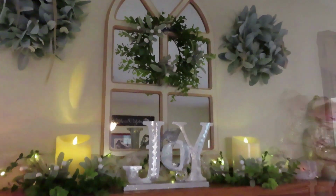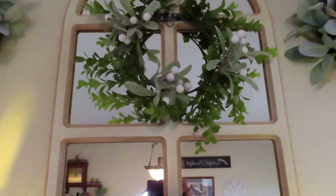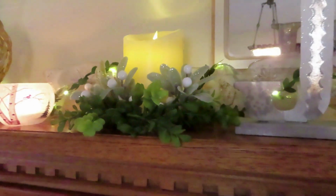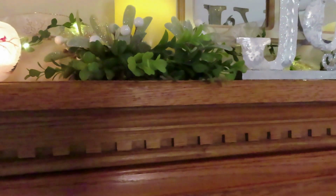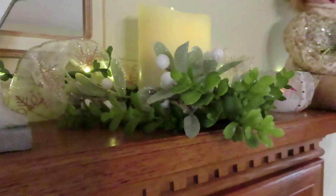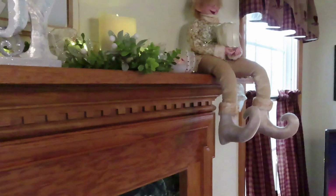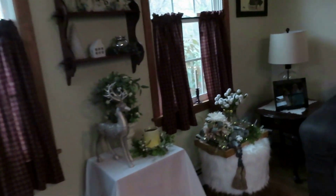These little white wreaths, I picked up 5 of them, and the little white berries and the little wreaths from the Target dollar spot this year. They were only $3 each, and I think that they're gorgeous, and you can make them smaller to fit around your candles, and I think that they're excellent. Like I said, they were only $3 apiece, so you can definitely find some really pretty things.